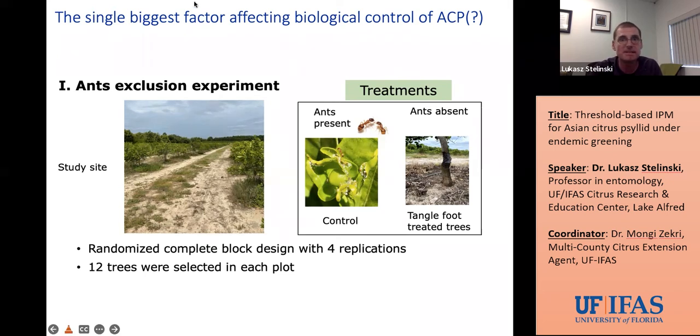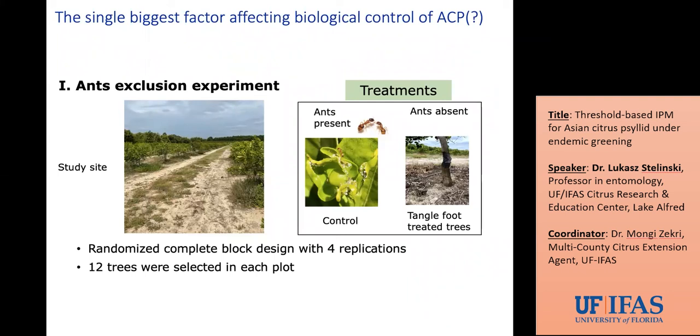They protect them from the natural enemies. So we decided to demonstrate this. We took trees and we coated the trunks with the tanglefoot barrier versus just leaving them alone. Now, obviously, for practical grove management, you're not going to go in your grove and treat every tree with a tanglefoot barrier to reduce your ant population in the trees. But we did this experimentally just to have a very clean experiment. I'll show you how clean this worked out.